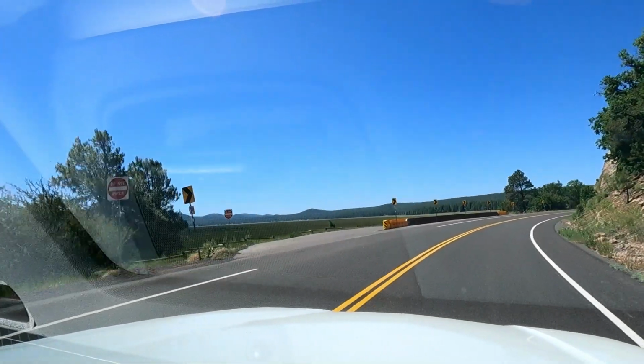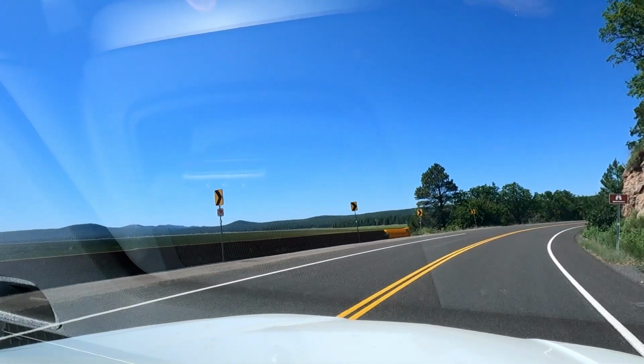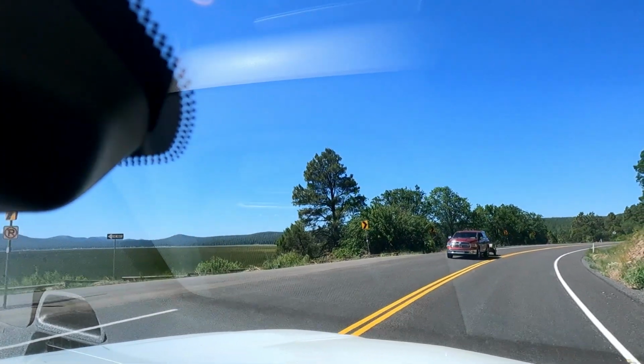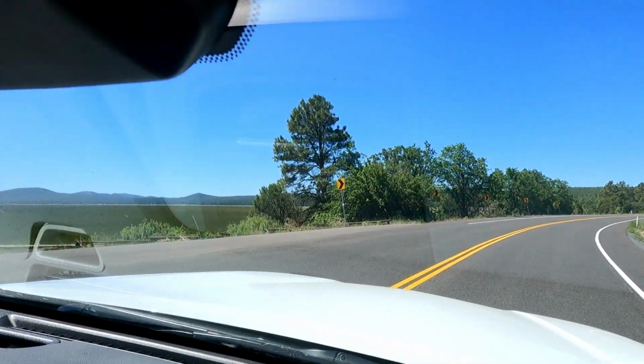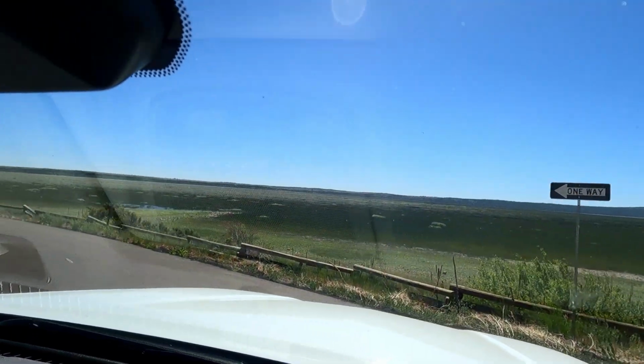Here we're going to drive south on Mormon Lake Road, also known as Route 90. And we're going to loop around the lake and come back out to Lake Mary Road. So come along for the drive and see the sights of Mormon Lake.